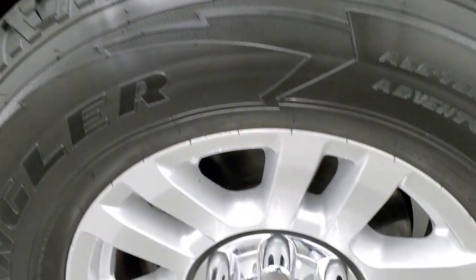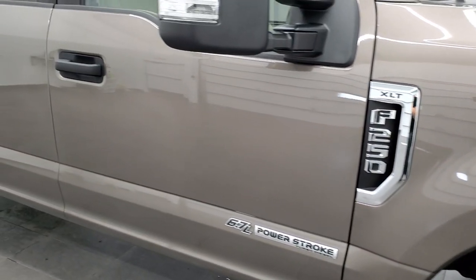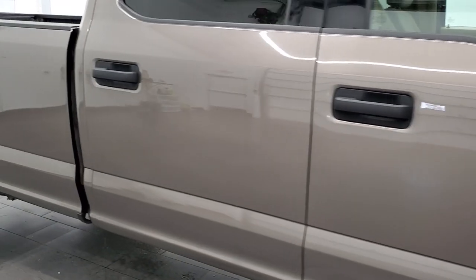Passenger side rim, no scuffs or scrapes. And as you go down this side of the truck, take note of how clean the body is, how reflective and mirror-like that paint is.